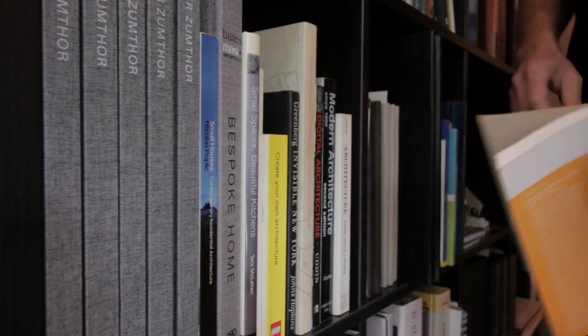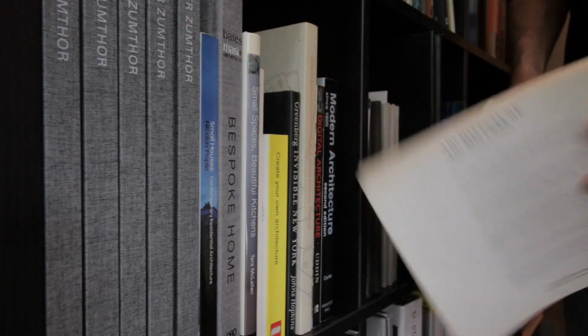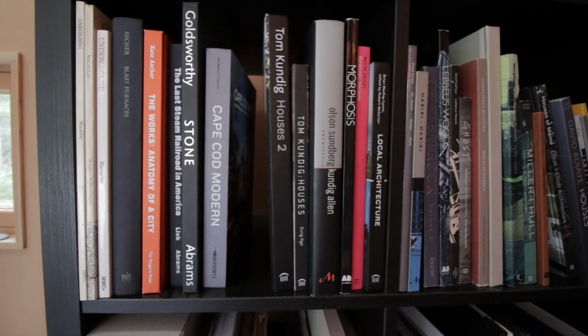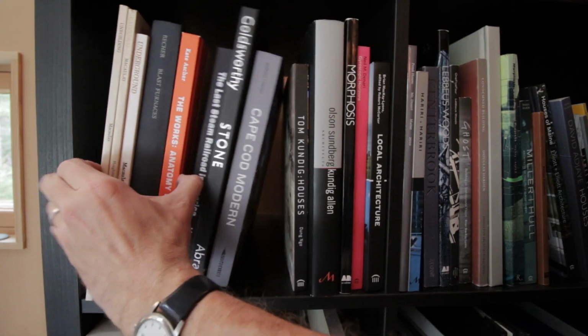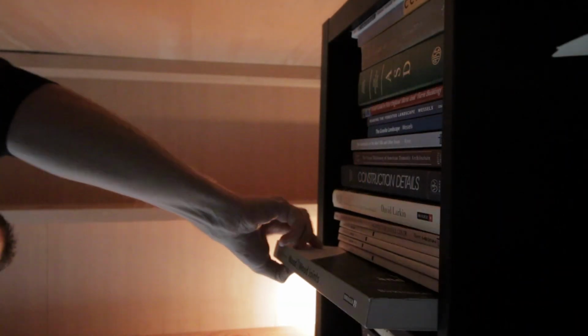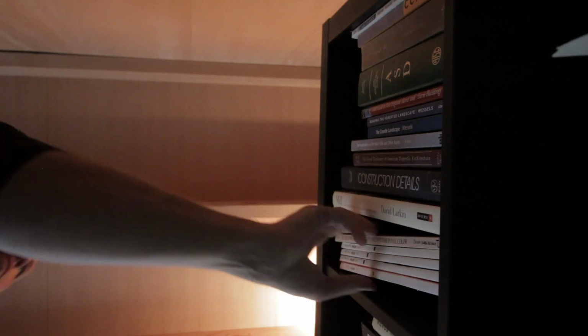Today we're going to be discussing architecture books, and specifically the books that I find most useful and inspiring from my library. But also more broadly, I'll be discussing how you can begin building your architectural library, whether you're an architecture fan, a student, or a professional. Now, this is an edited look at my essential books, the ones I couldn't imagine practicing without.